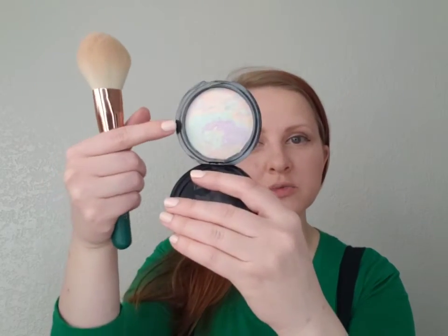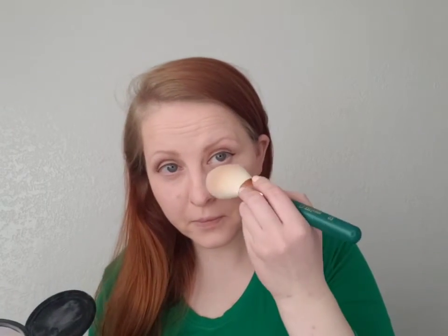So I have this big, soft, fluffy brush, and this is the Be Fit CC powder. It's got all those pretty colors. It also helps with like when your pigment's being difficult. And it kind of brightens. So I like to use it to set. See how it's just kind of adding this brightening shimmer.